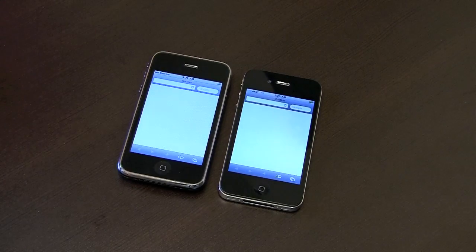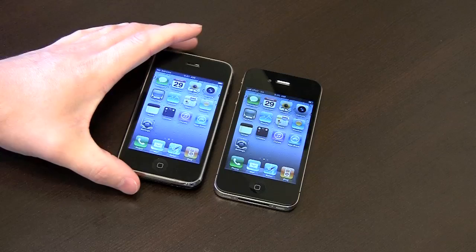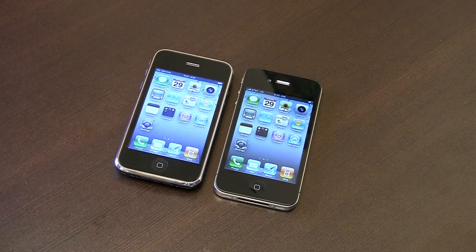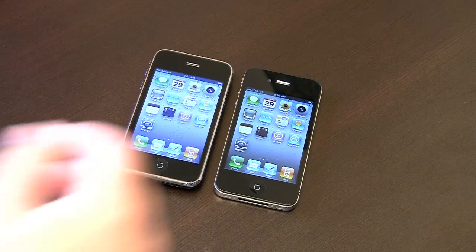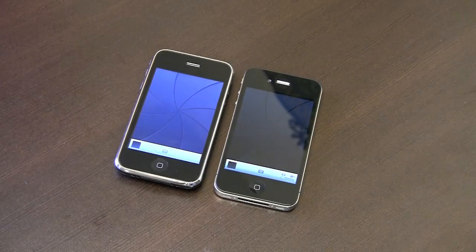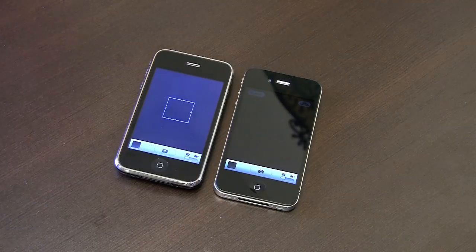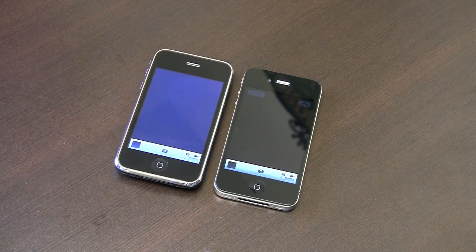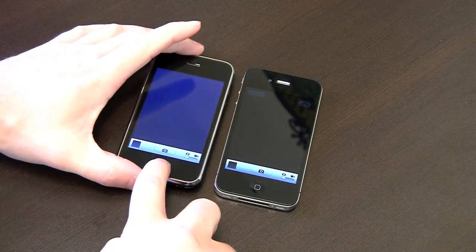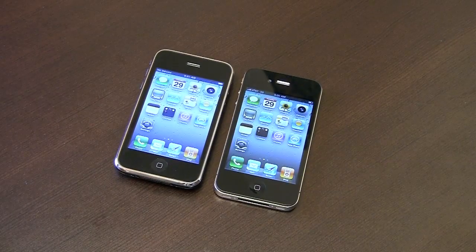Let's go back home one more time. Another test would be how quick we can launch the camera app. So let's go ahead and do that and see what the difference is. And as you can see, the iPhone 4, again, just a tiny bit faster than the 3GS when launching apps in a clean state. So in a fresh state, new device feel, they're both running pretty similar in speed.